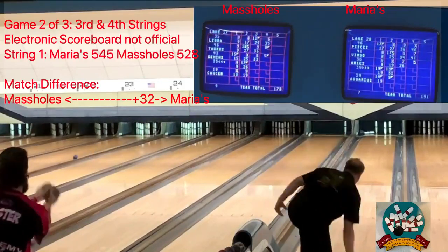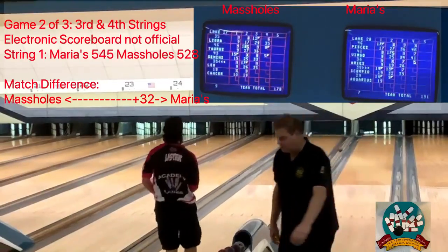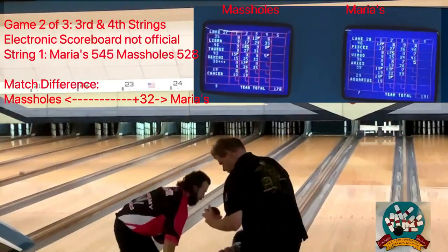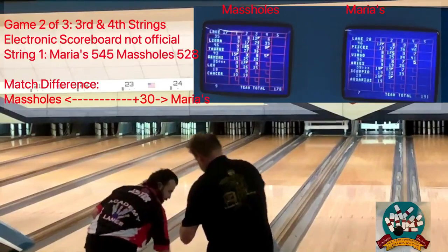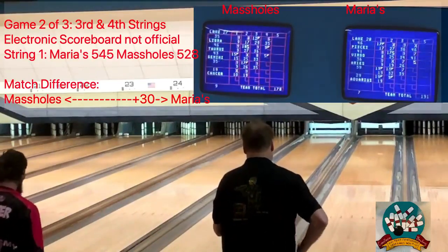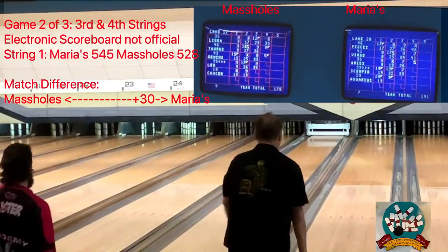Both open here in the third box. Second string of 3. 7 box. 39 through 3 for Whitcomb. 9 for Lister. 35 through 3. 191, 178. 30 pin lead in the match for Maria's. Perfect.